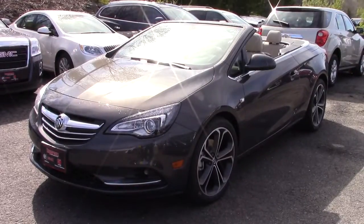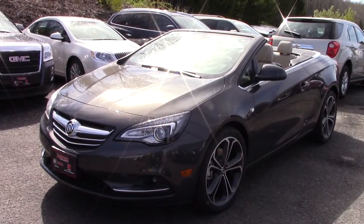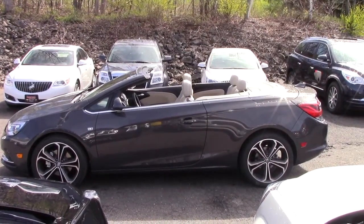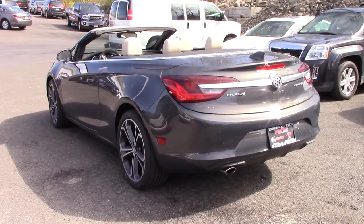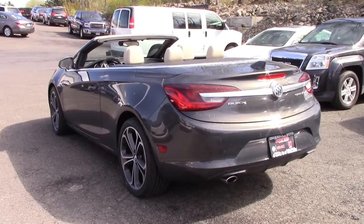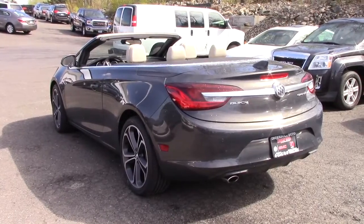Now, there aren't a whole lot of options for the Cascada Premium because the premium trim already gives you a long list of features, which we will get into shortly. The color of this Cascada is called Greystone Metallic and is one of 6 colors available on the premium trim level. The Cascada is currently only available in the soft top convertible configuration and comes only with front wheel drive. There are 2 trim levels. The base is called the 1SV and the top tier model is called a premium, like we have here.